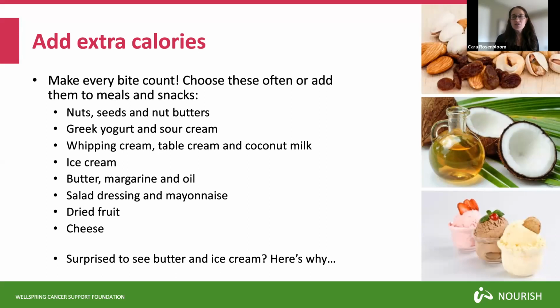If you have a dietitian on your cancer care team, you'll see that they often advise you to choose these high calorie, high fat, high protein snacks more often. Things like nuts and seeds and nut or seed butters, like peanut butter, almond butter, that kind of thing. Foods like Greek yogurt or sour cream, you can mix fruit in them, or a little drizzle of honey or maple syrup if you find them a bit too sour. Some people love that sour taste. Some people like to mask it with a sweeter taste.